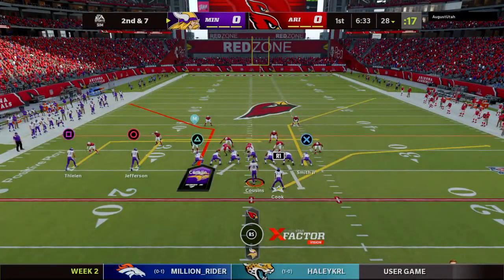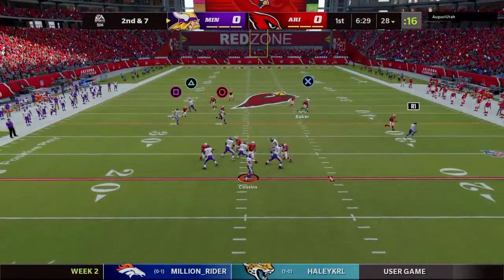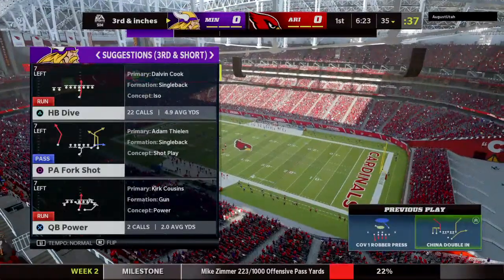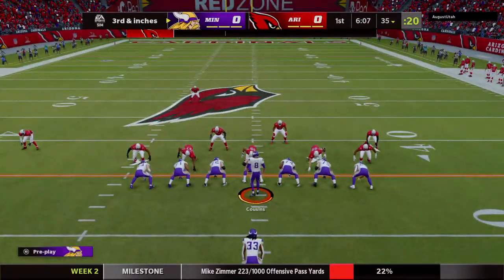Here's 2nd and 7 now from the 28. Cousins. That's complete to Justin Jefferson. He'll be stopped at the 35, but not before he picks up 7 yards. An early test for this defense.